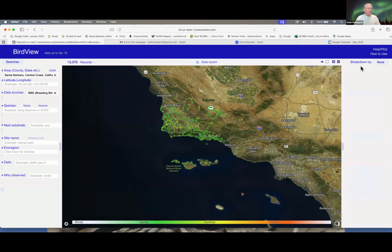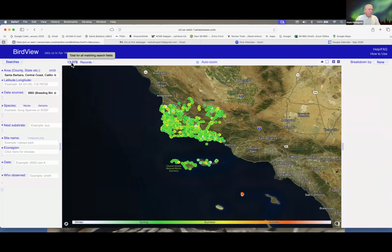One of the things that Jessie didn't emphasize that we could look at right now is that maybe a third of the birds in the breeding bird study are accompanied by photos. So if you see something and you want to confirm what it was, you can refer to this really very large supply of bird photos. You can see up here in the breeding bird study that we have 13,078 records currently in the breeding bird study.